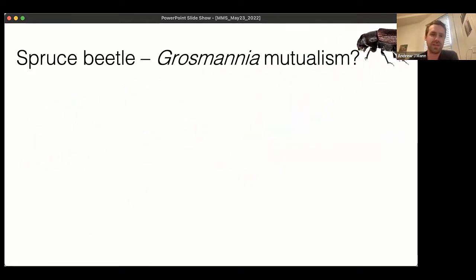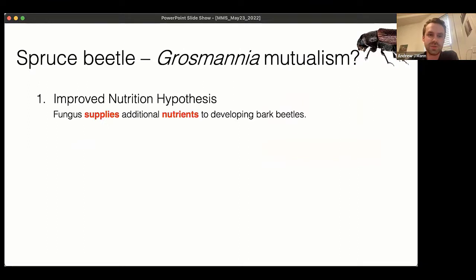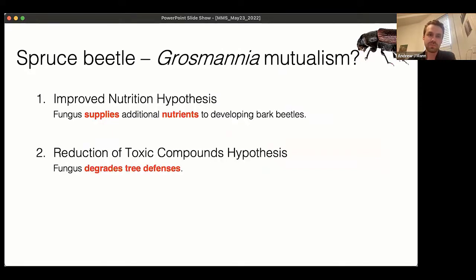And so we had three different hypotheses. The first one is the improved nutrition hypothesis. So maybe this fungus is providing some sort of nutrients to the beetle that the beetle wouldn't normally get just by eating the wood of the tree. The next one is the reduction of toxic compounds hypothesis. I mentioned that there were all these chemicals that the tree produces to try to fend off the beetles. And maybe the beetles are able to degrade some of the compounds of these trees with the fungus. So maybe the fungus will aid the beetles in colonizing the trees.